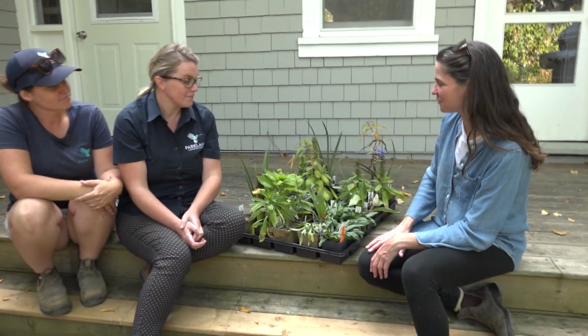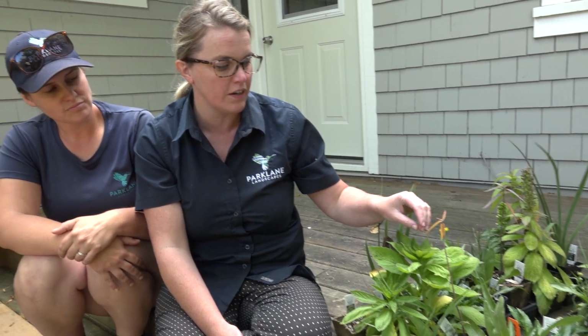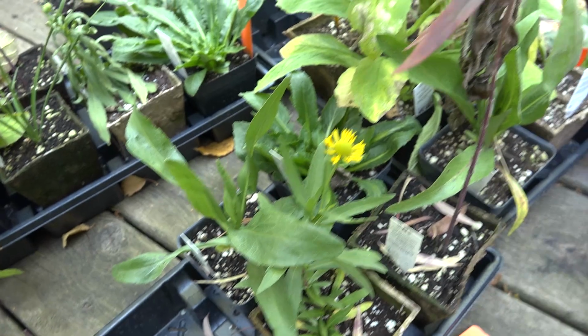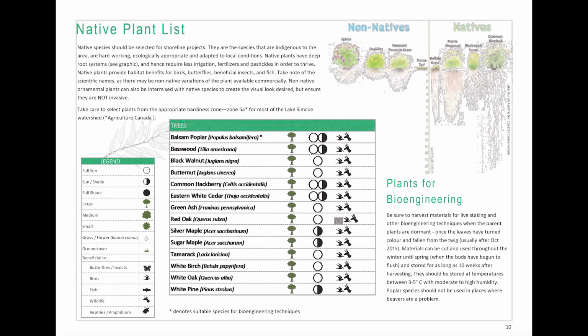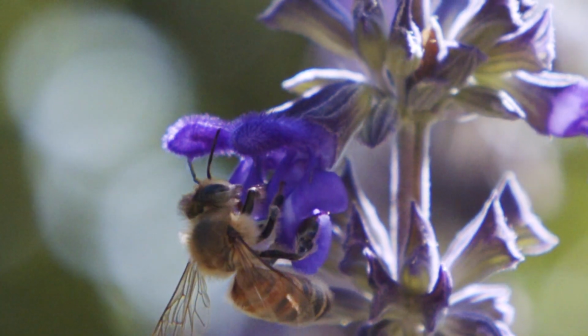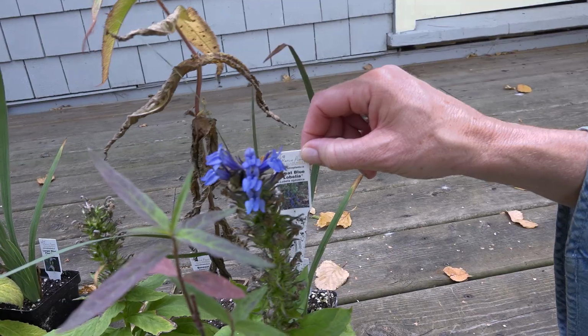You have brought a bunch of native plants for us to look at. It's always good to plant native plants because they can tolerate our climate and our soil conditions. They can tolerate it when it's really dry in August, but they can also survive through the shoulder seasons when it's very wet. The Ministry of Natural Resources has a really good publication called Along the Shore. It gives a very detailed list of shrubs, trees, perennials, and ground covers that you can plant into your garden. That's another reason why we like to plant native plants, because they attract our native pollinators. There's a bumblebee on that one right now. What is this? The great blue lobelia. The bees love it, endorsed by bees.